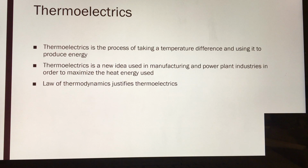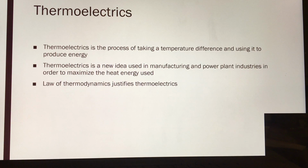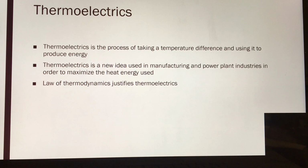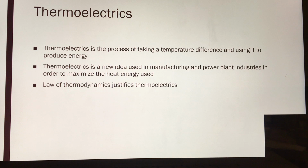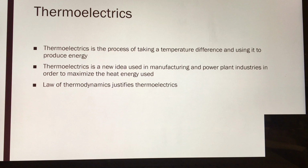It is the process of taking a temperature difference and using it to produce energy. Thermoelectrics is a new idea used in manufacturing, and it is justified by the law of thermodynamics. The law of thermodynamics states that 100% of the energy cannot be used in processes such as running a car or working a power plant, because some of that heat energy has to be lost.